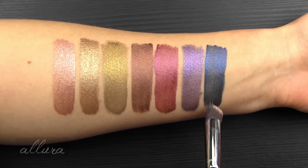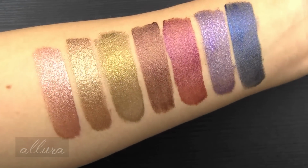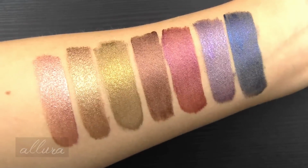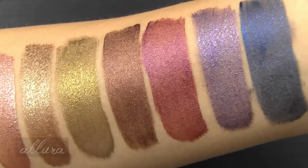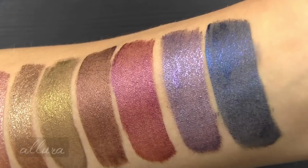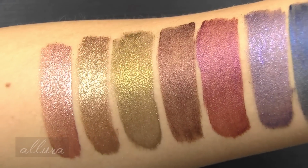On the lids, I'm definitely going to use a smaller brush, but this is more for comparison of application, to show you with a brush how the formula moves and applies. But once again, here you go with the finishes and the colors. They do seem to have less texture after the dry down with the brush, so that's definitely an advantage of this kind of application versus finger application.